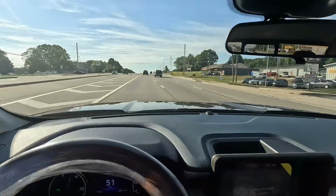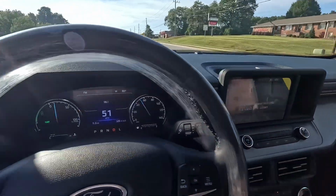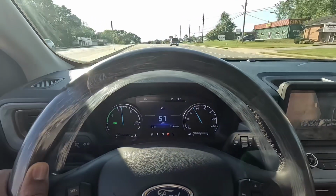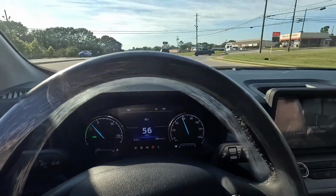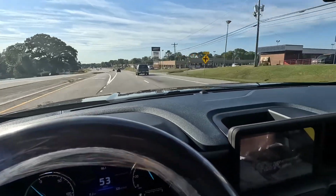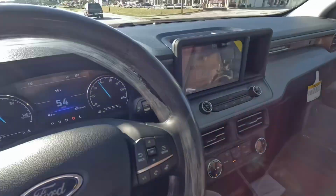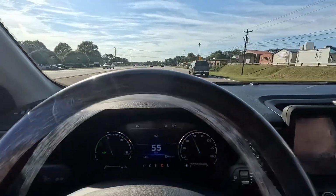I am driving home in the Maverick. Can't complain so far. It's amazing how fast this thing goes for a hybrid. I can't complain. I'll do a full test on it when I get it home and get everything unwrapped, but I'm in love already.